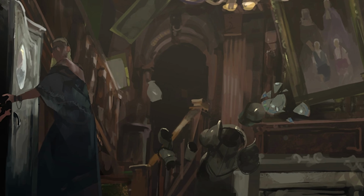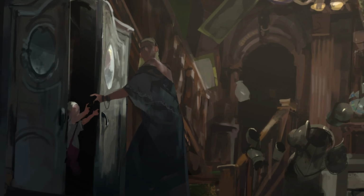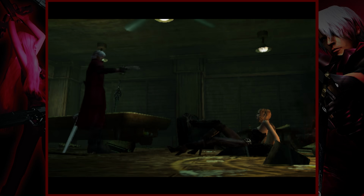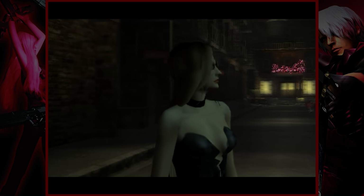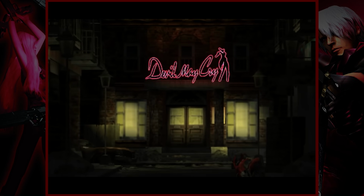20 years ago, before the start of the game, demonic forces would attack and kill Dante's family, and swearing vengeance, he would do everything in his power to hunt down those responsible, eventually opening an establishment dedicated to wiping out demon scum called Devil May Cry, a name I really like even if it does come across as a warning you find on a package label.